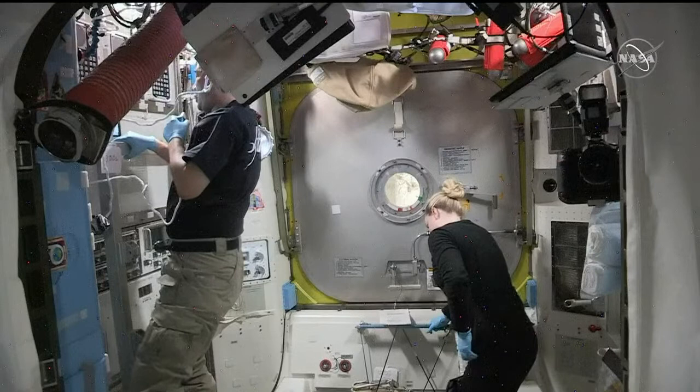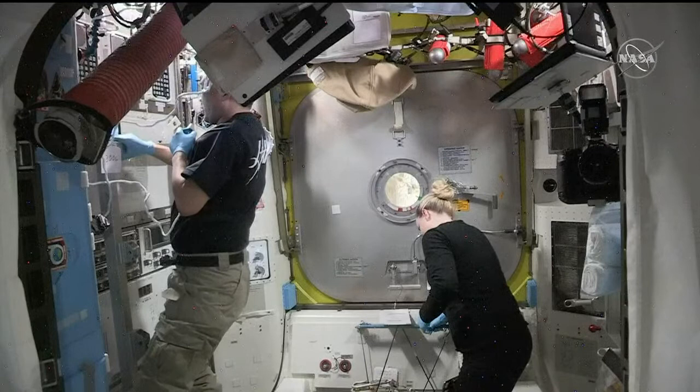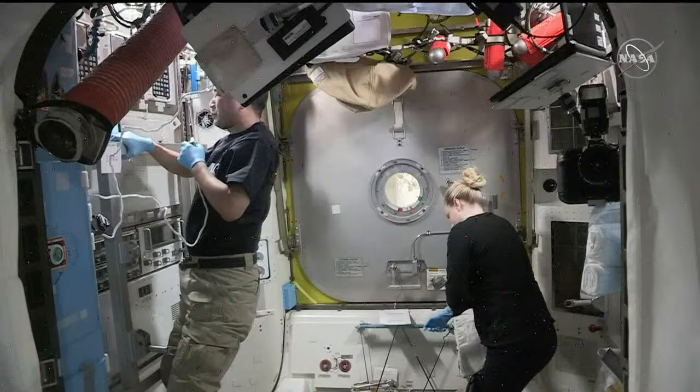EV1, EV2, check gloves for contamination. EV1, no change on my gloves. EV2, no change. Copy. Okay, there's a warning about the cough checklist. Obviously, it doesn't apply to us. Okay, next is action. EV1, EV2, auto actuator to IV. EV1, IV. EV2, IV. Great.